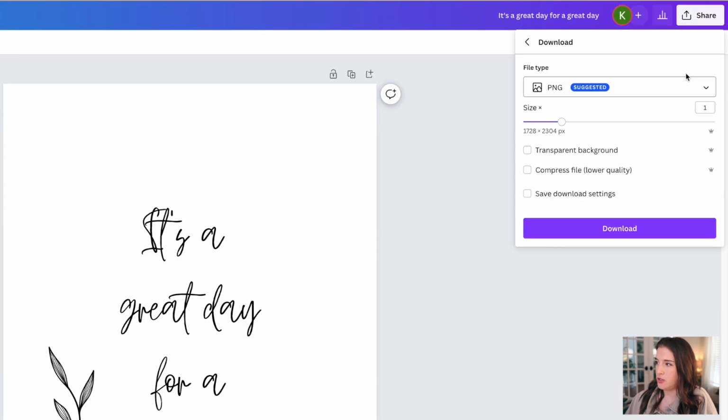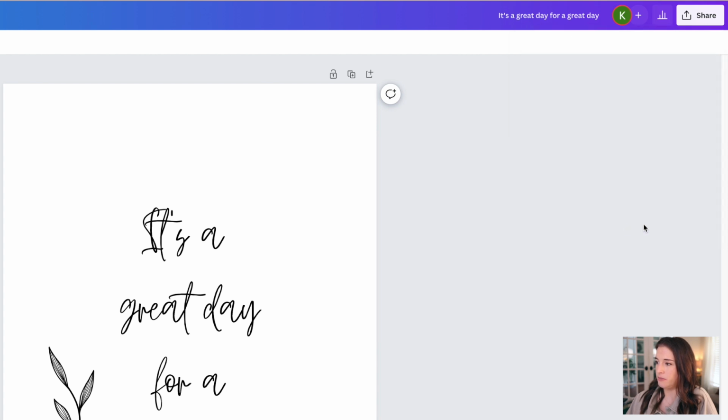Now I've come up here to share, and I'm going to download it from here as a PNG, and I'm going to click this transparent background. This will let us upload it without a background. It takes out the background, and you'll see why we'll need that in a minute, but you want to make sure to click PNG and transparent background, download. Now it's in our downloads.